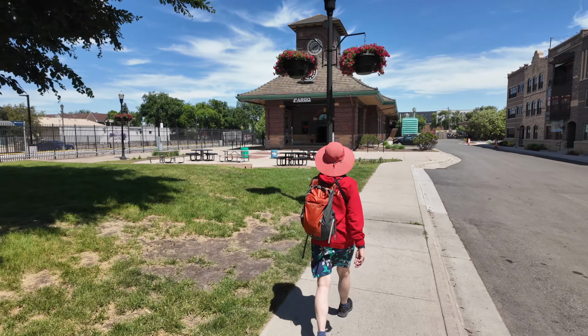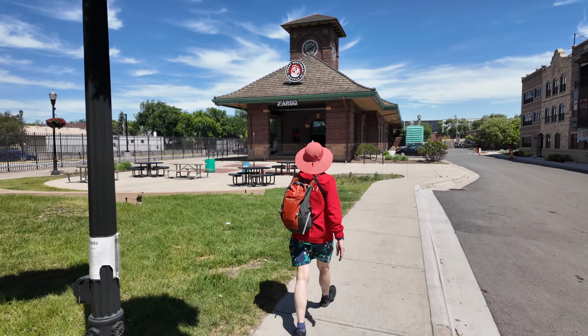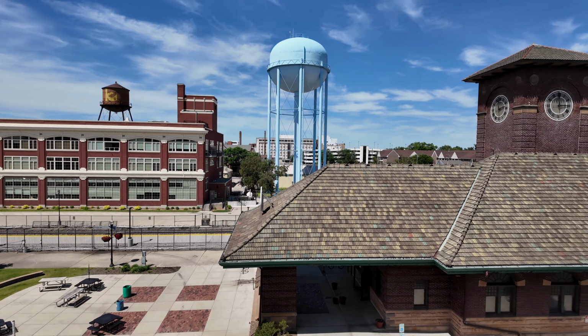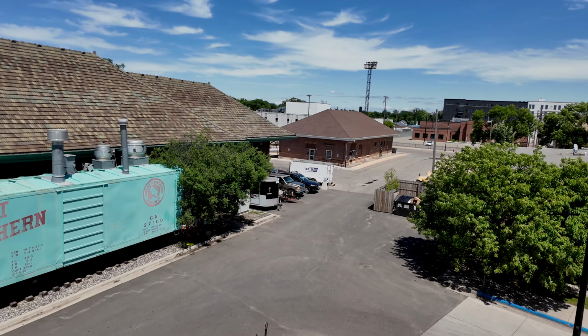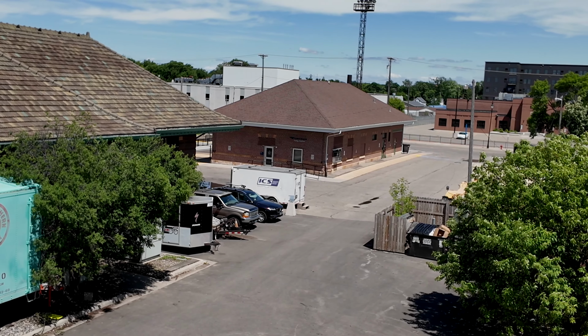Also right beside the Ford assembly plant is the Great Northern Railway Depot. It's one of two amazing railway stations in Fargo. This one was designed by architect Samuel Bartlett, and it was completed in 1906. And beside it is the American Railway Express Agency building, also designed by Bartlett in 1906.